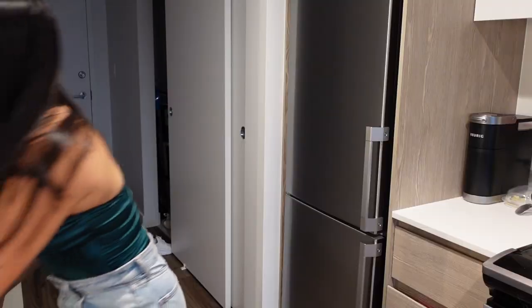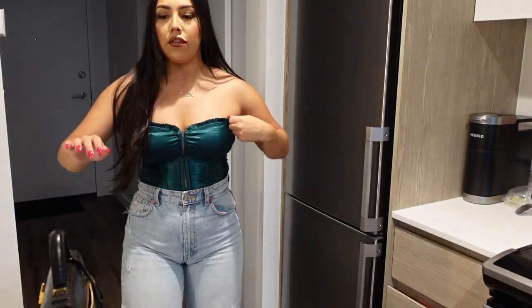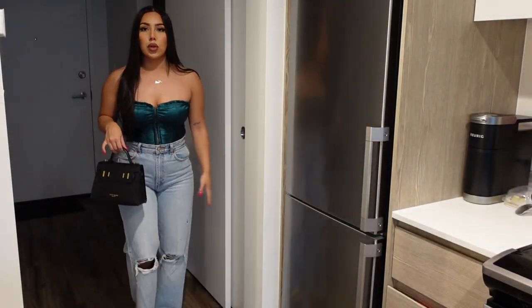Really guys, I'm about to go for dinner, but quickly I wanted to show you guys my things. This is so, so cute. I'm gonna wear these heels here. I'll link them down below. This is the fit. Cute.